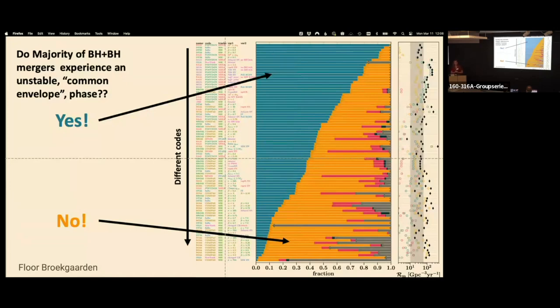Questions? Just want to ask, the POSYDON V1 version, is it at solar metallicity? We could try V2, yes, we'd love to. All metallicities. Yeah, we'd love to.